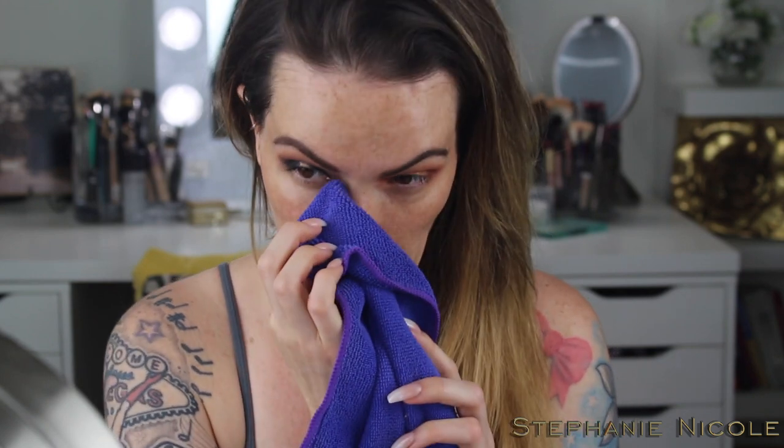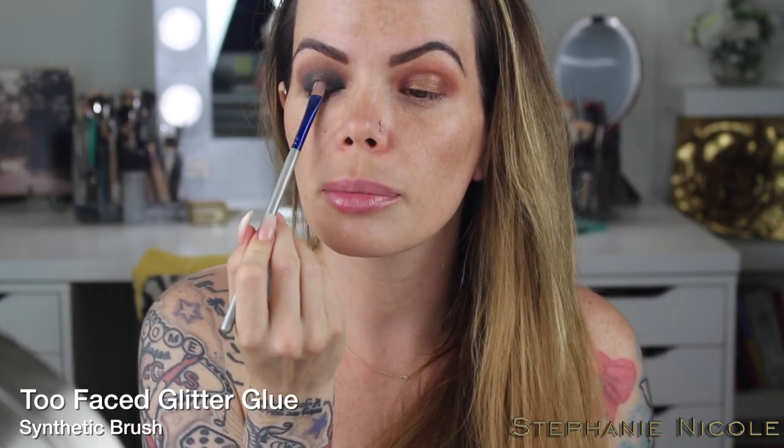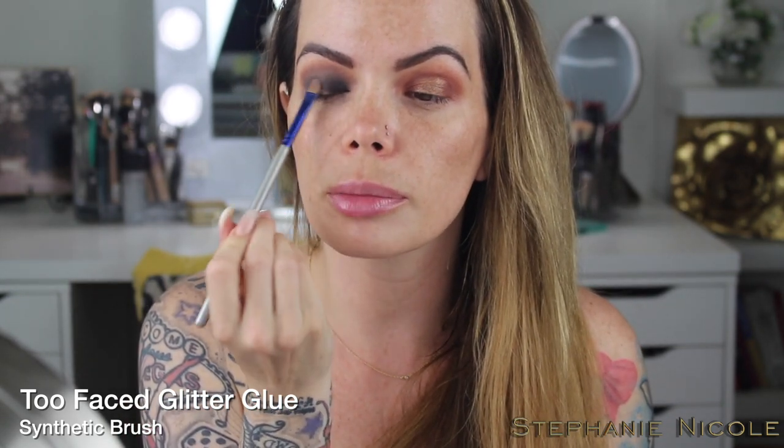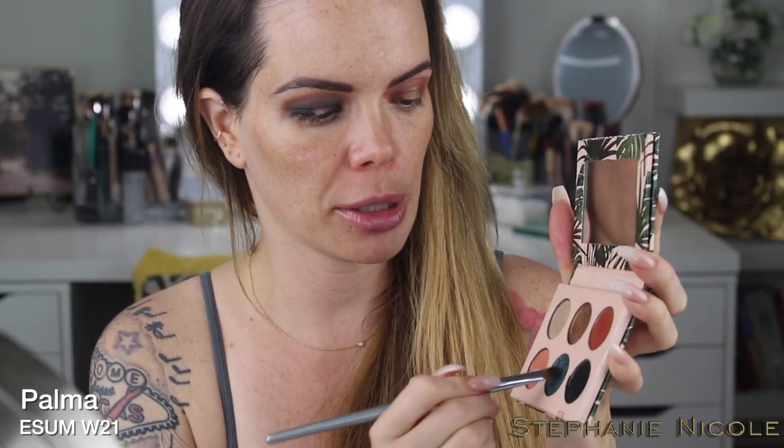Got a little on the inside corner there, which I can go back through and clean up again because I don't have any makeup on. So again, a little glitter glue. I'm gonna pat that all over that spot that I left blank. Now I'm gonna take this Isom W21 brush. I'm gonna pick up this green color. And now I'm gonna pat that over.